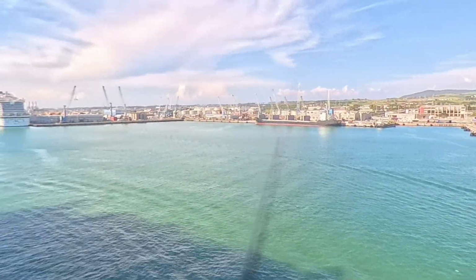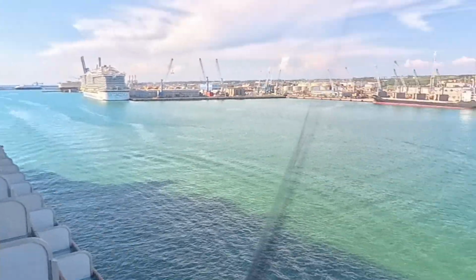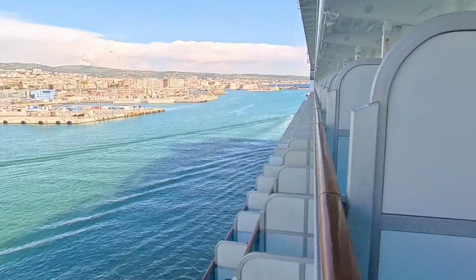I came into Civitavecchia, rode two trains, and got here. Walked past a lot of these buildings. Pretty cool place.